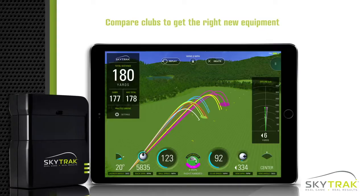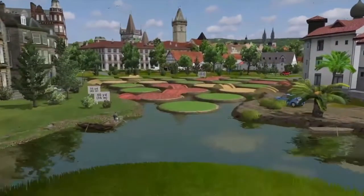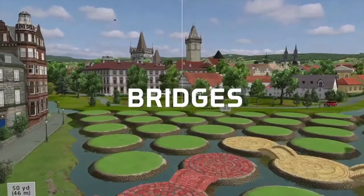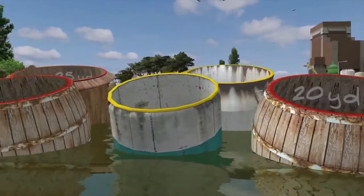And this isn't just about hitting balls at the range and getting data from a launch monitor, because SkyTrak allows you to play an entire course. Yeah, exactly. So the SkyTrak app would be like your driving range and doing your practice. But we're also integrated with 6 different golf course simulation companies. And so what happens is, think of it as like an Xbox, you buy different games.